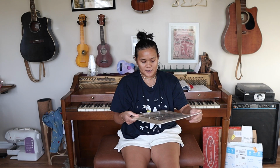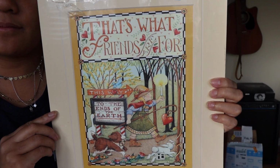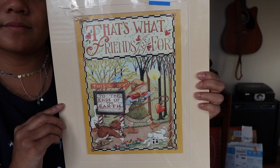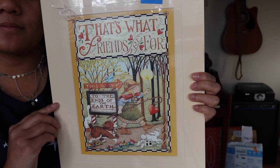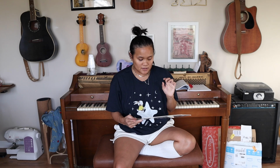Another decor piece that I picked up is this wall print. It's a very cute print that has the phrase, "That's what friends are for," and just a cute little cottagecore looking girl with a candle and a walking stick and her puppy. I love the color scheme, and I feel like if I put it in either an orange or maybe a green picture frame, it'll really stand out in her room.